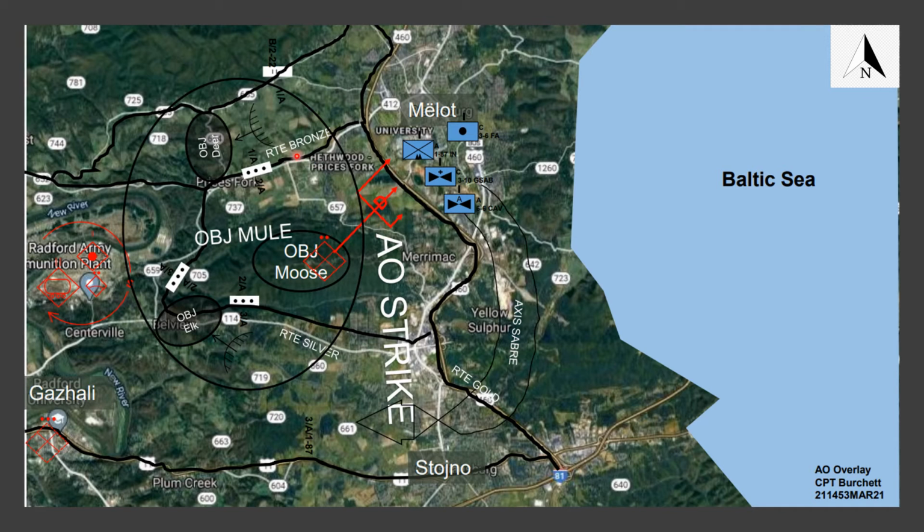Our specific portion of the AO is bounded by Route Bronze to the north, Route Silver to the south, Route Gold to the east, and Highway 659 to the west. An easy way to identify this limit of advance is the bottom of Price Mountain. When it starts to slope up is where the LOA is located. Our enemy is located on the top of Objective Moose in the vicinity of November Bravo 477157.